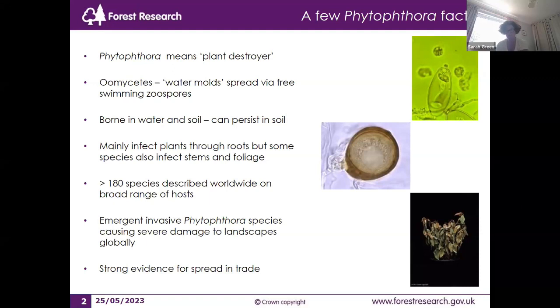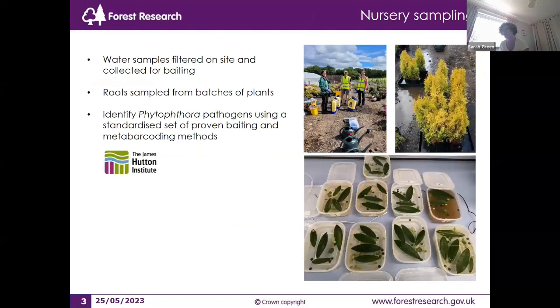But the problem is over the last 20 to 30 years, we've been dealing with a number of invasive Phytophthora species that have emerged from unknown locations and have spread largely probably in the plant trade. We have a lot of evidence to show that these Phytophthora are spread in traded plants, particularly containerized plants, and then they're able to spread out into the wider environment. As a forest pathologist and forest researcher, we've been dealing with a lot of different invasive Phytophthora, not only killing plantation species, but also killing our native species as well. For example, Phytophthora austrocedri killing juniper. Next slide, please.